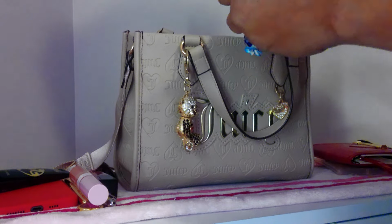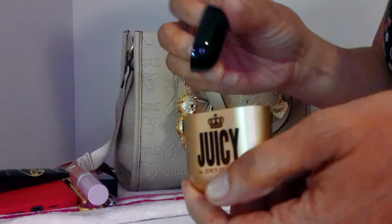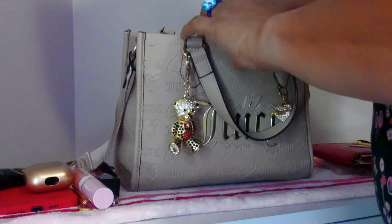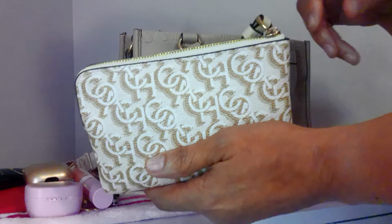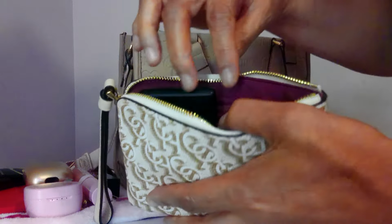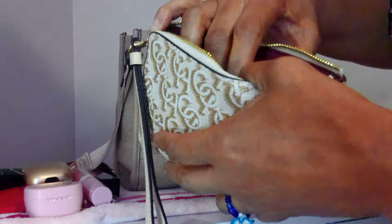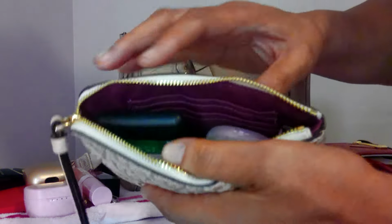Next, I had to put my ear pods in here, but my ear pods are going in this little case, this little Juicy pod case. And then I have my other ear pods. And then I have this little Coach wristlet in here, and this is my bathroom pouch. And in here, I just have my bathroom spray, soap sheets, feminine wipes, antibacterial wipes, makeup remover wipes, alcohol wipes, and lens wipes. So it's all in here.